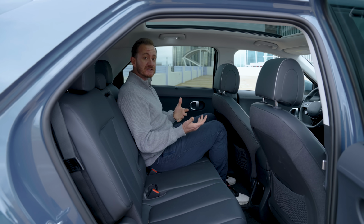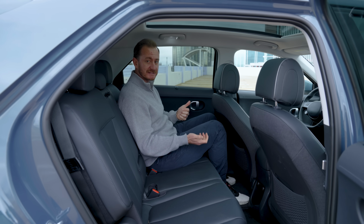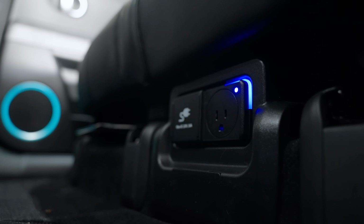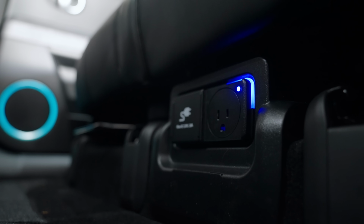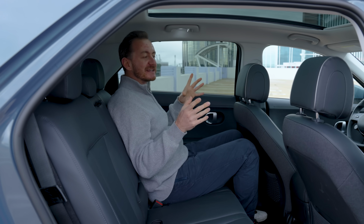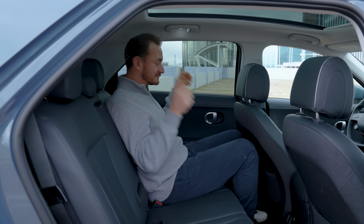One really helpful feature is the amount of ways you can plug in your devices back here. There's two USB ports, and then under your seat, there's a power outlet. You're sitting on all this electricity, you might as well use it, right? Enough about this, let's check out the frunk and the trunk.